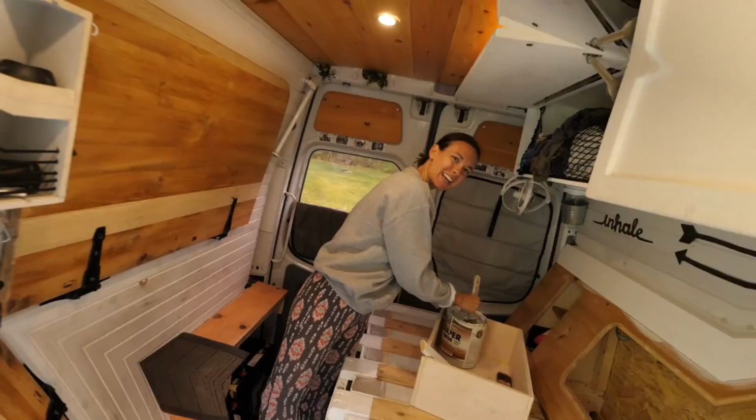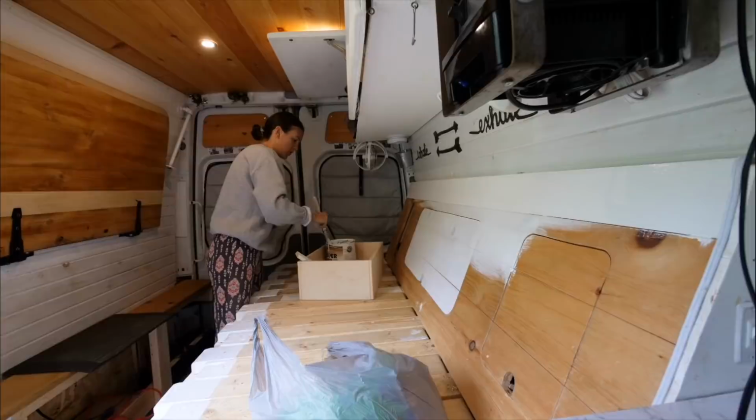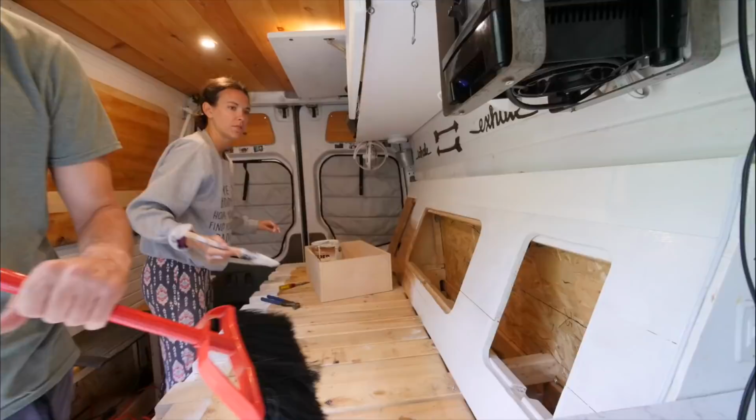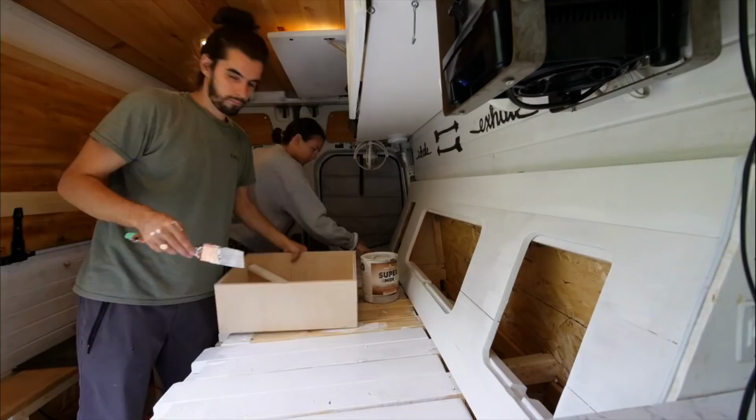Big, exciting day here. We've made a huge decision. This whole side is gonna go white. Are you ready for the first stroke? This is huge! Our van is officially more white.